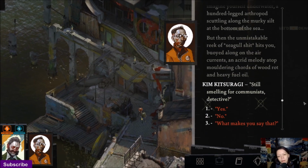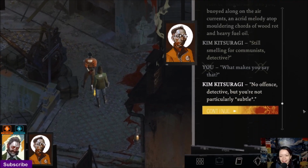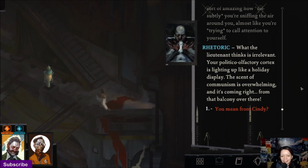Okay. Still smelling for communist, detective? What makes you say that? No offense, detective, but you're not particularly subtle. A hater? The lieutenant's right. It's sort of amazing how unsubtly you're sniffing the air around you. Almost like you're trying to call attention to yourself. Hater. What the lieutenant thinks is irrelevant. Your politico-olfactory cortex is lighting up like a holiday display. The scent of communism is overwhelming, and it's coming right from that balcony over there.